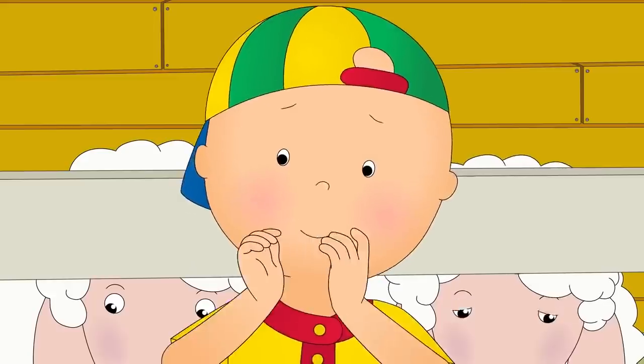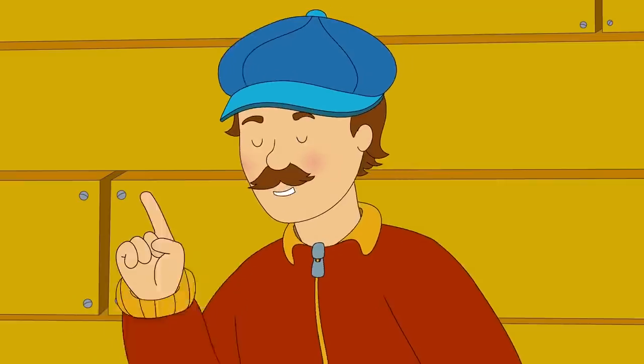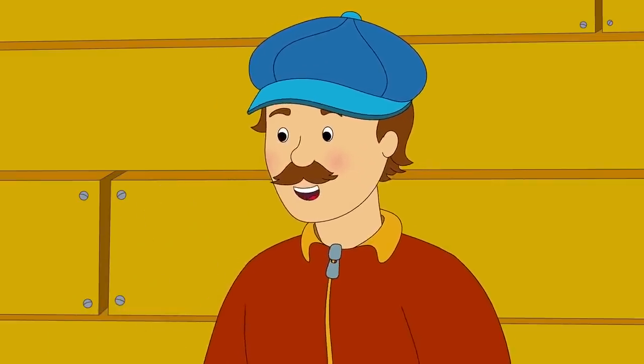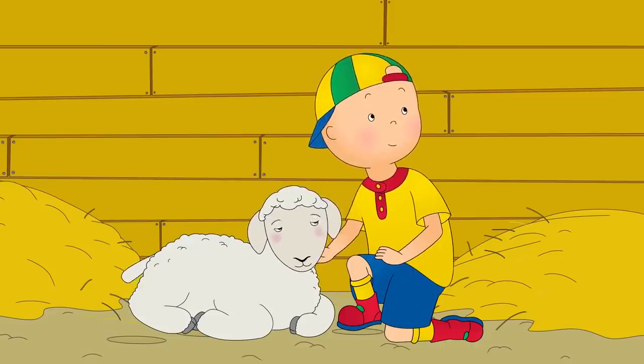That one's so small. Can I touch it? Of course, Caillou, but be careful. It's only a baby. Wow, it's so soft.